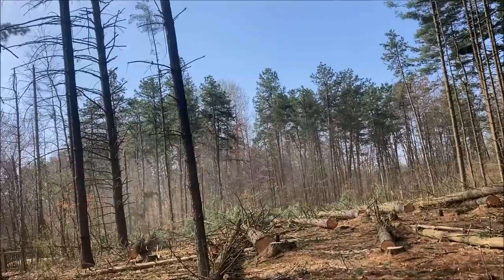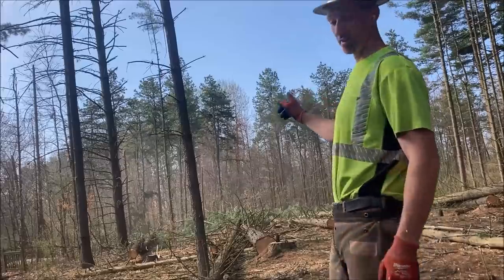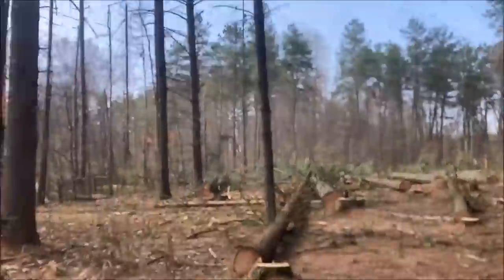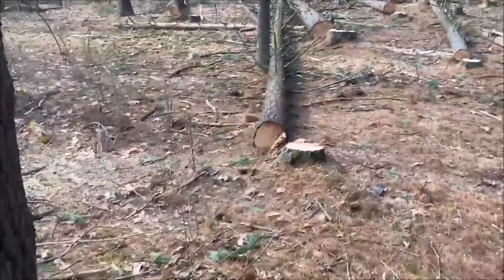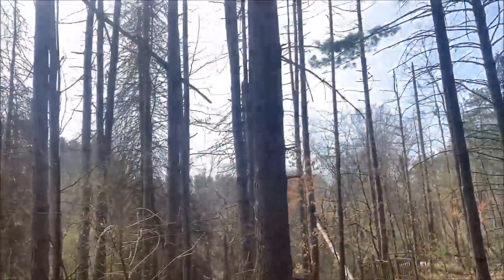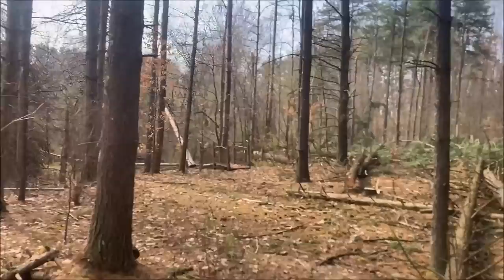The other half, I've got 1, 2, 3 trees still left. And I think I just might be able to. No, I don't want to break that. So I'm going to follow this stuff that way.